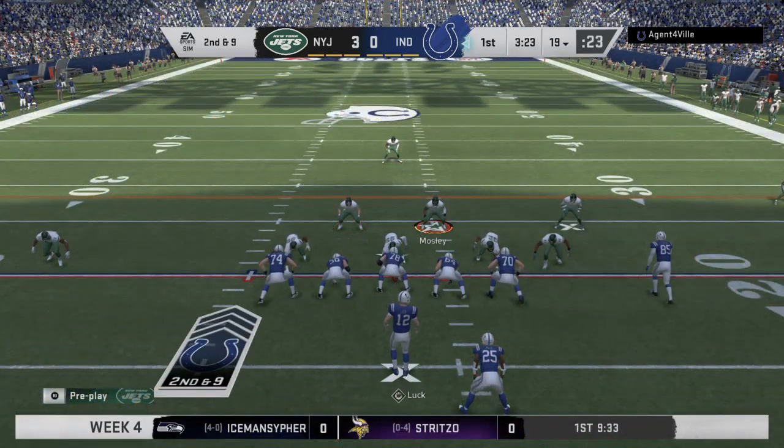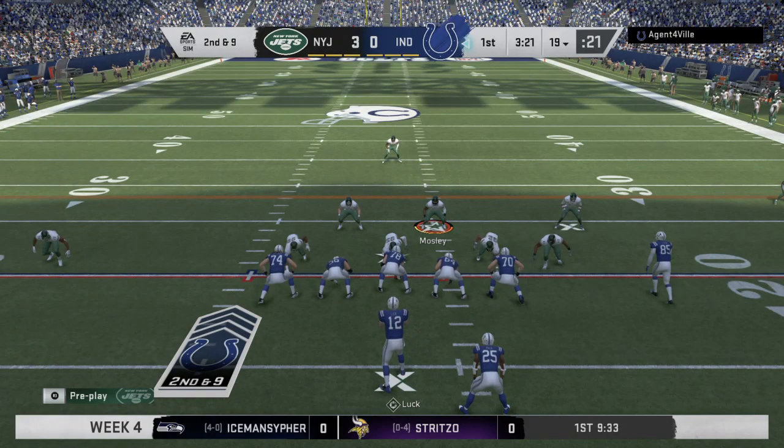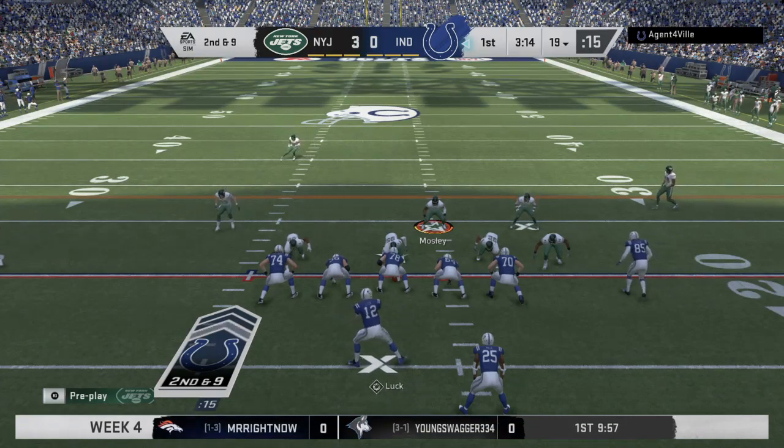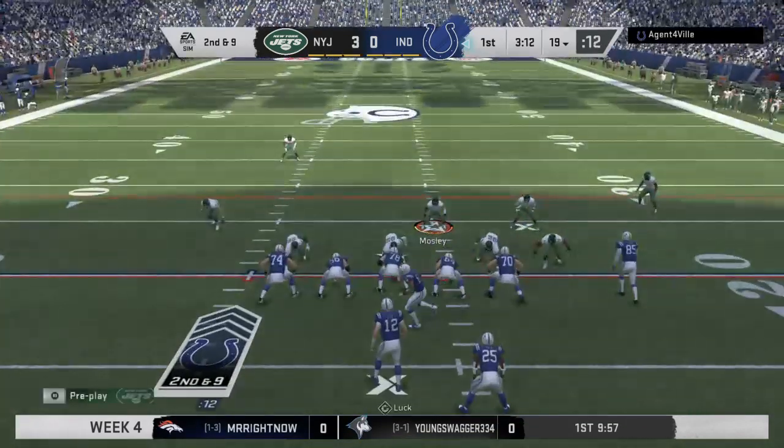Here's 2nd and 9. Pick up the ball. One back.